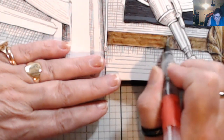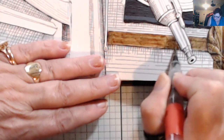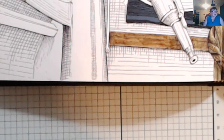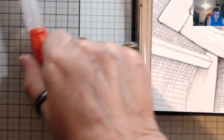I'll come in this section now. Right. I'll move your camera across there a little bit. I'm going to do this wood here. Try and do it without getting my arm in the way.